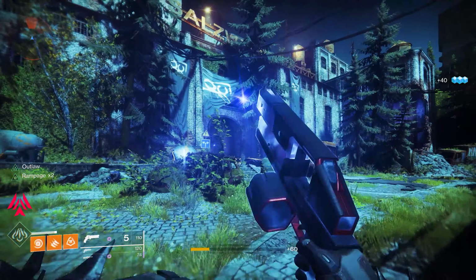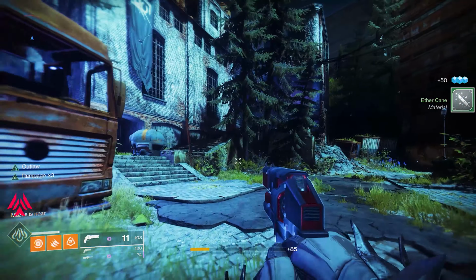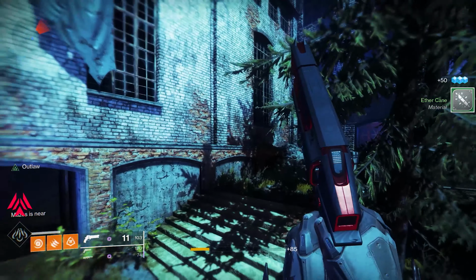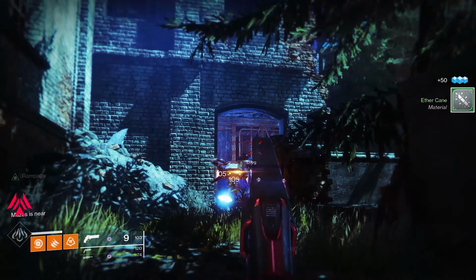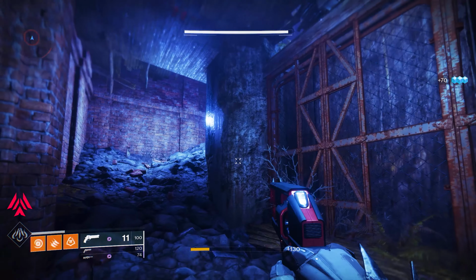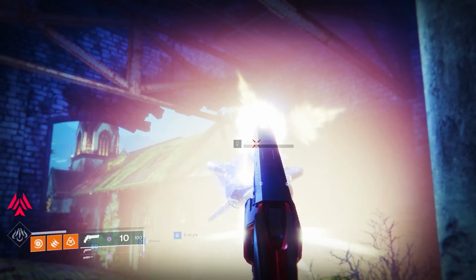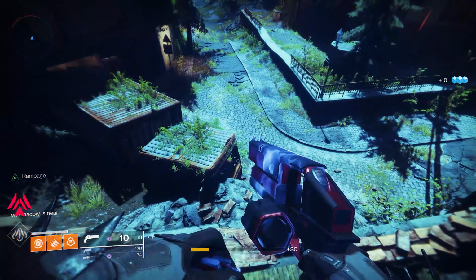How good is it? Now, of course, I know what a lot of you are thinking. You know what? One is kinetic and one is energy. So why are you making these comparisons? Well, first, I would like to say that the energy weapons will always be a little bit behind kinetic weapons when it comes to that raw damage. But this is for those of you who are looking for a good alternative.